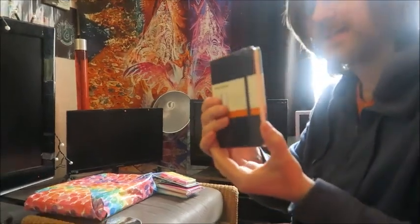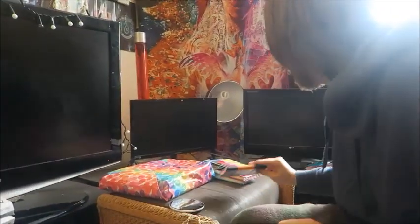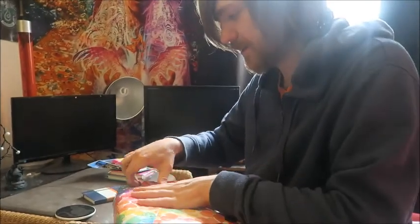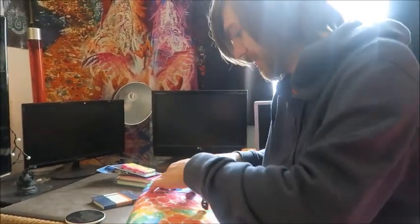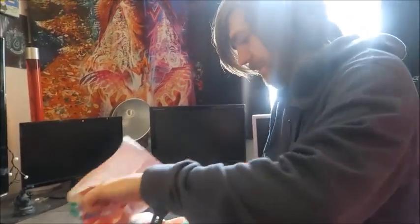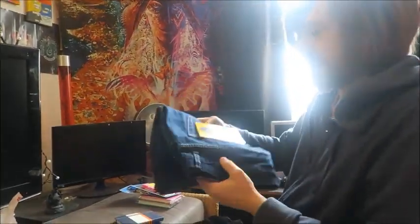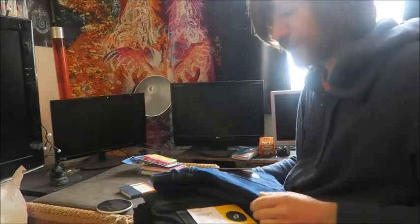Okay, so a Moleskine classic as well. Oh, nice. Lovely. It's an expandable inner pocket. Yeah, they're good. They're really good, they are. Yeah. Very nice. Mm. And then this. A napkin. Some jeans. Yeah. And they are 34 waist.